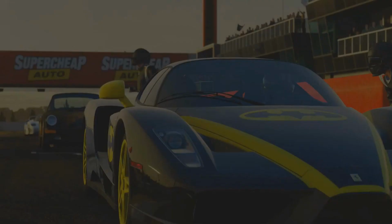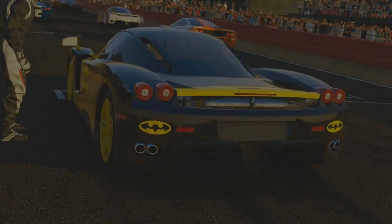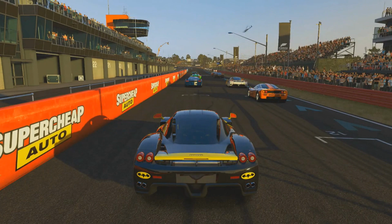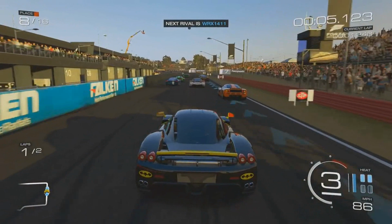I've never heard of that Ruf 599 or whatever the hell it is. It looks like a Porsche. I've heard of the F30, the F40, the McLaren F1 and all those, but I've never heard of that thing. Weird. All right, let's get it, baby.